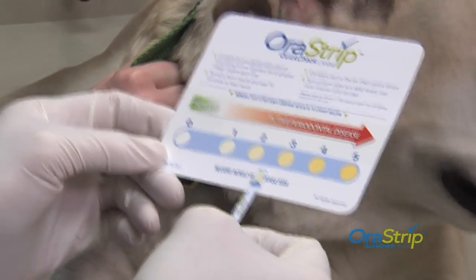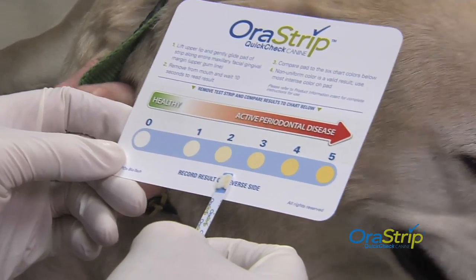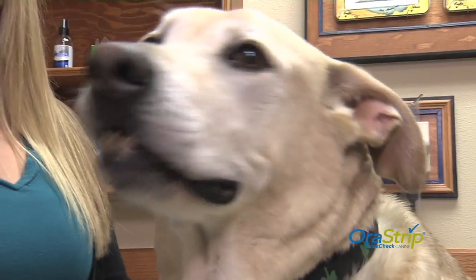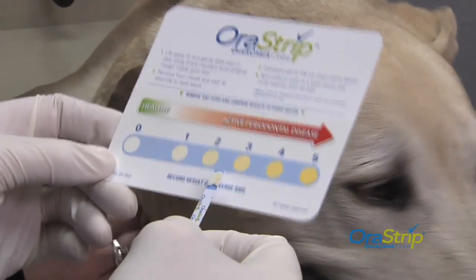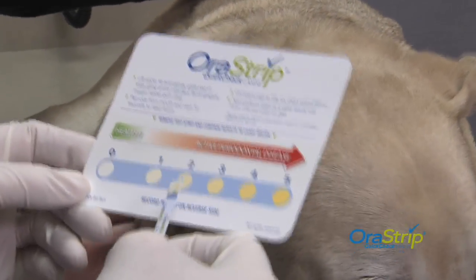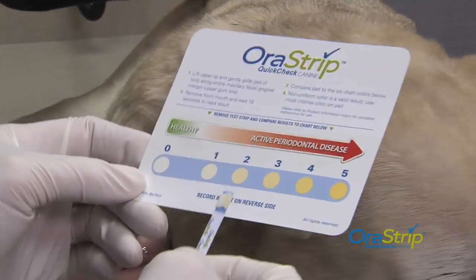We'll see the changes. When you see the color change here, that's going to indicate active periodontal disease. Even if you look along the gums and everything looks normal, you can't detect infection below the gum line. By detecting things early on, it allows us to initiate a treatment plan. That way you can either prevent the progression of periodontal disease, or hopefully, like with puppies, prevent it from even starting to begin with.